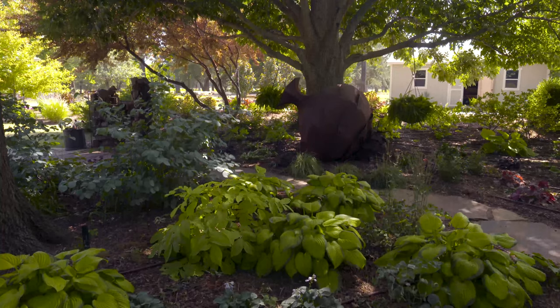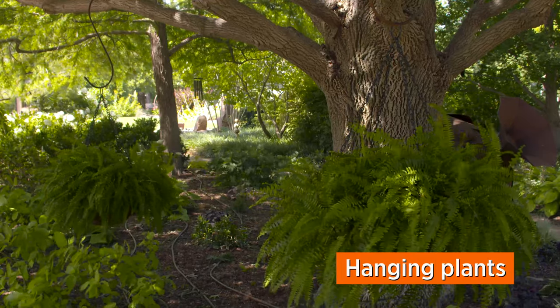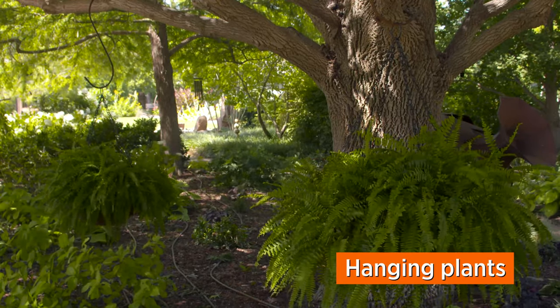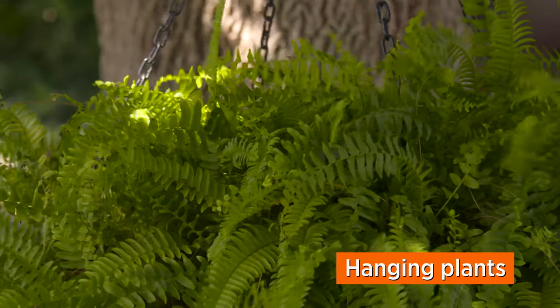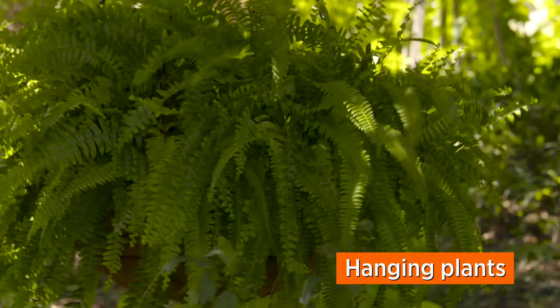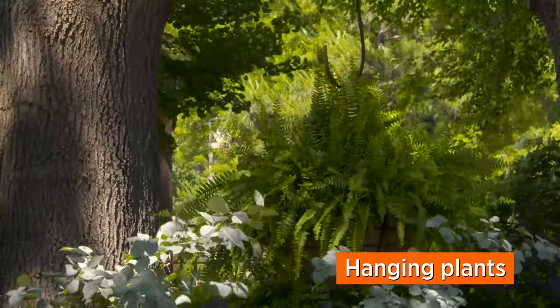Consider adding hanging baskets in your trees. While we might not live in the deep south where Spanish moss drapes from the trees, there's no reason that we can't also grow plants from our trees. Here's an example of what we've done.